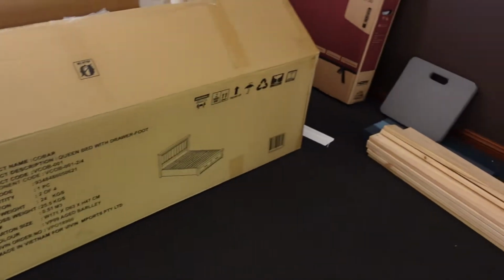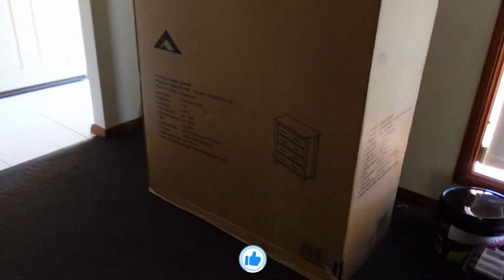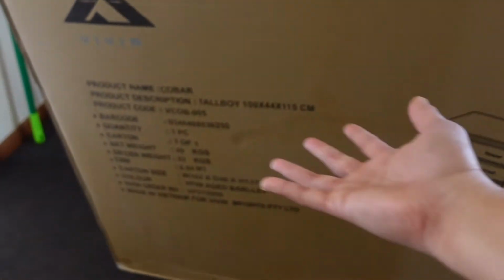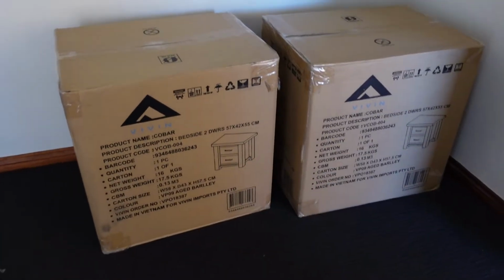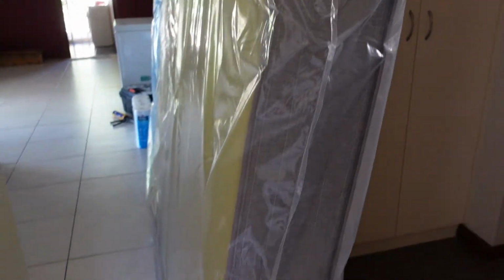Yung table, tapos yung kanina, in-unpack na namin kasi nga dineliver kanina. So, I will show you. Ito yung toboy. Akala ko nga toboy eh, toboy pala ang tawag dyan. Drawer yan, guys. This is the 2 bedside tables on this side. Ito yung mattress ni Santa Claus and the Mama Santa Claus.